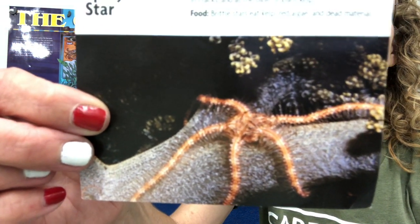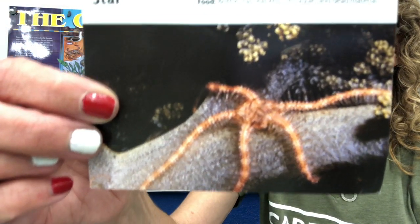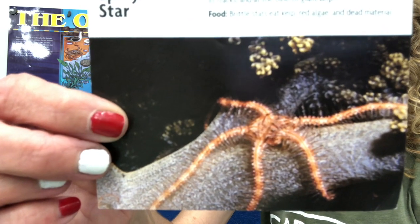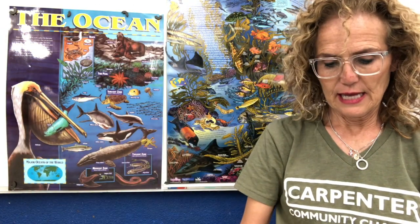Their predator is a Garibaldi fish. And their interesting fact is that they are active at night, and that's when they hunt for food. So they like the dark. All right, the spiny brittle star.